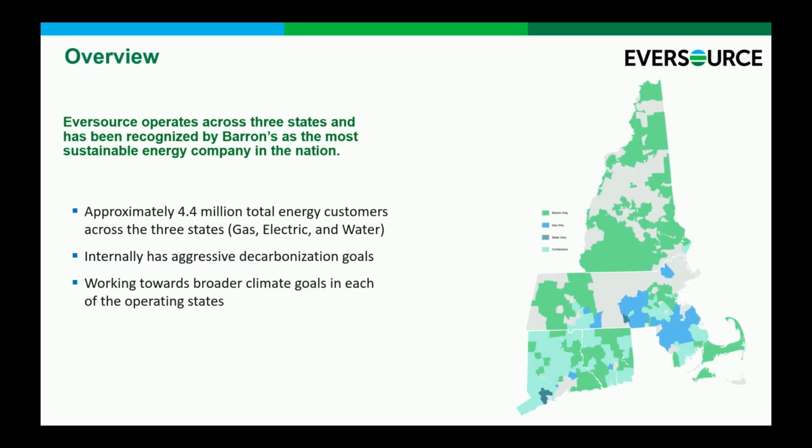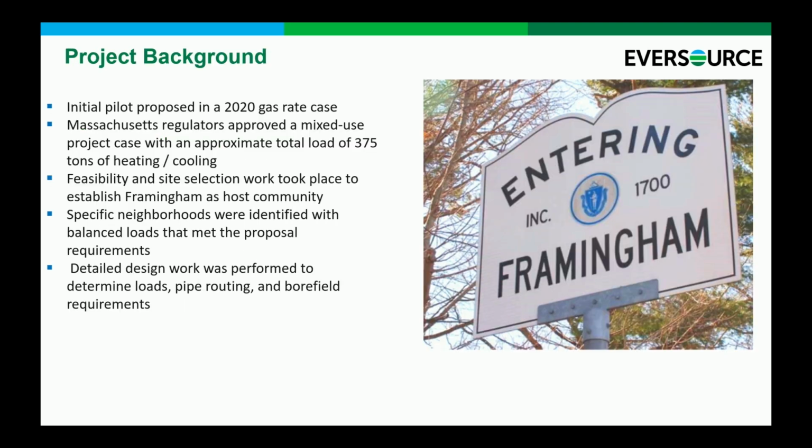Hopefully people are familiar, but in case you aren't, Eversource, we're a triple utility in the Northeast United States. We cover 3 states, and we've got water, electricity, and gas service. So this project specifically falls underneath our gas umbrella, but we do have the other 2 offerings, and that kind of lends a bit of a unique perspective on things like integrated energy planning, which tie into geothermal pretty well.